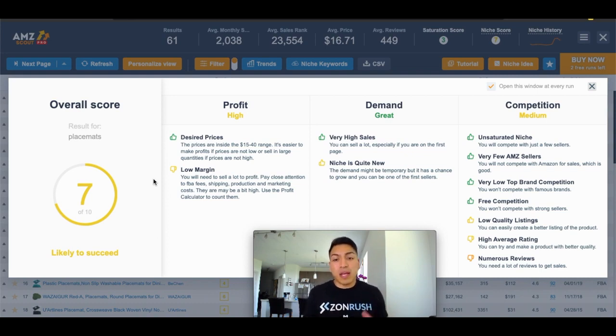That's incredible. And as you can also see, they have demand, very high sales, and the niche is quite new. You can also see on the competition side that they rate it on a saturation score. So it's an unsaturated niche, with very few AMZ sellers, and it's really important that they highlighted that, because I'm going to show you how to organize the results to only show FBA sellers, because AMZ sellers are going to be much larger sellers. They're going to be vendors.